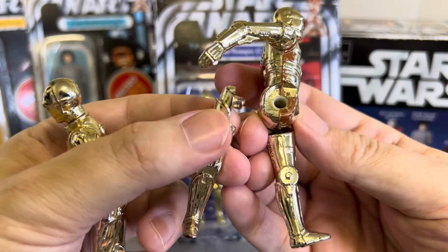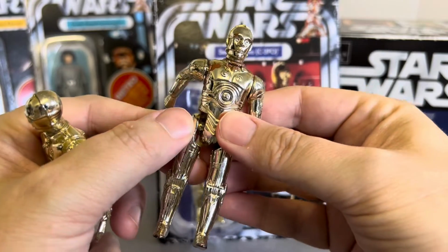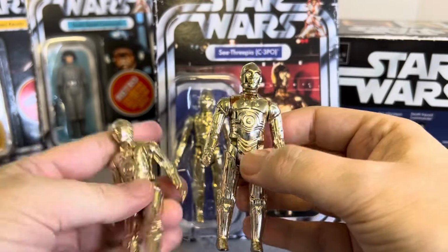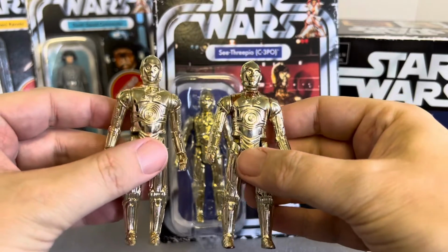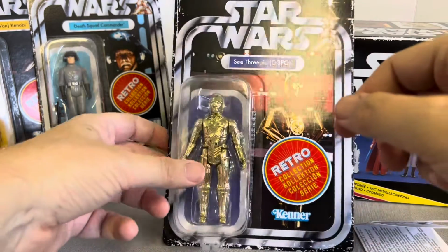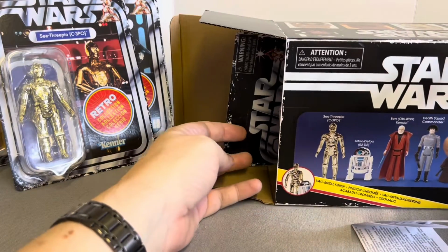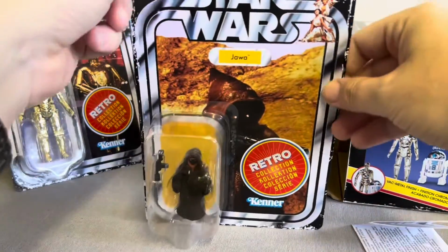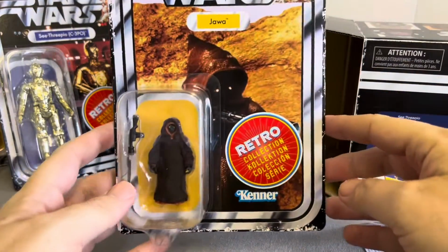You can actually see that underneath there that it's actually worn away in some areas. So yeah, there you go. There's my two 3POs, and there's the retro collection C-3PO. We've got two more figures to go, and wait, it's the Jawa.